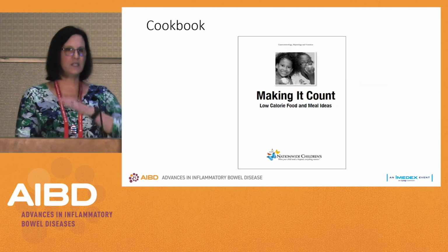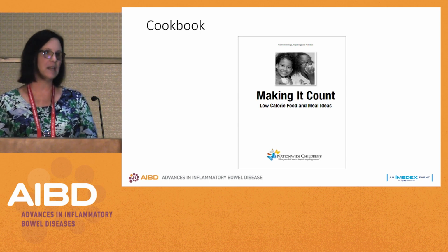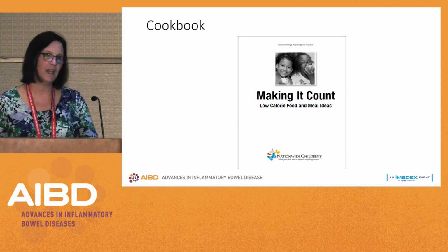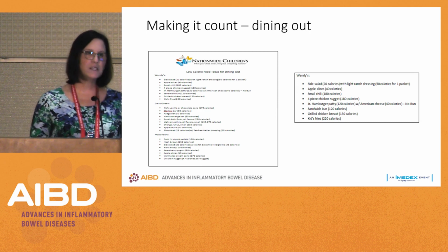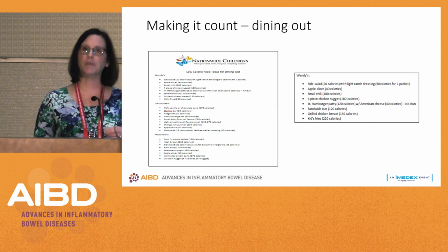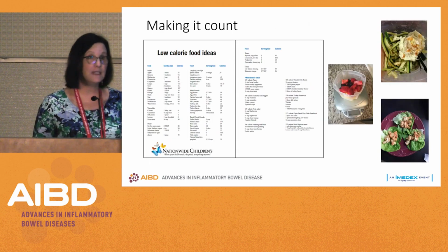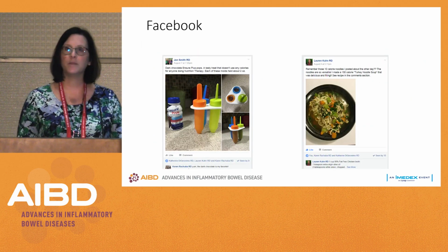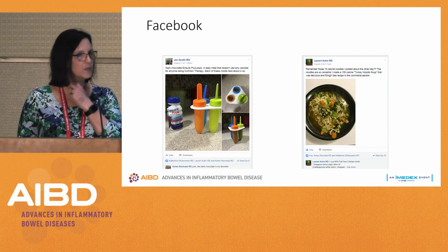So our dietitians went above and beyond what supports they could give to the families. And I'm just going to breeze through this very quickly. But they did enteral nutrition for an entire week. They took notes. They wrote down everything that entered their mouth. They made a cookbook, talked about the low-calorie options if they're eating 10% of calories with other foods, and took pictures of the beautiful things they made, because they're dietitians and they can certainly make things look fantastic. And then they developed a moderated hospital-based Facebook page that they can invite people to for additional support.